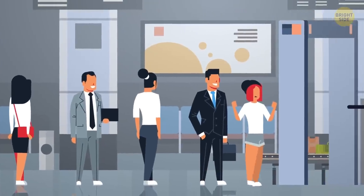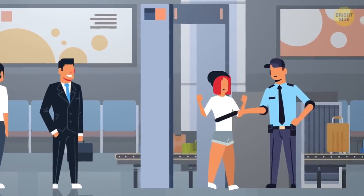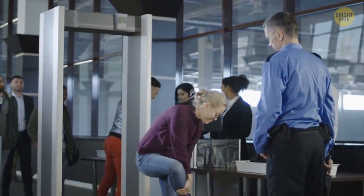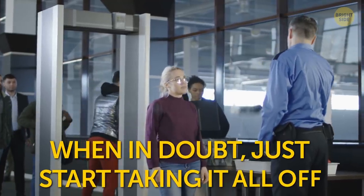As you're waiting in line to have your body and bag scanned by big fancy machines, start getting ready for the process ahead of time. First, look out for signs that say if you need to remove your shoes and belt. When in doubt, just start taking them off.